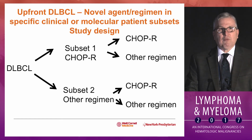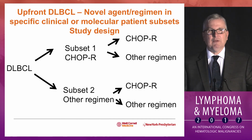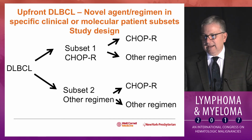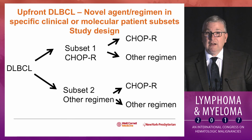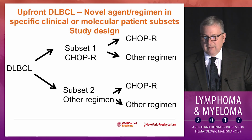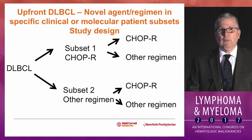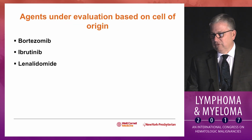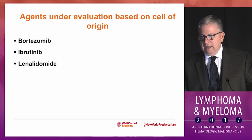I think outside of protocols, people ask all the time, should I give lenalidomide with R-CHOP? Should I give ibrutinib with R-CHOP? And those trials are ongoing. I would say that the jury is still out, and I have not routinely used those approaches in practice, even in higher risk patients. I think those are drugs that add toxicity, no doubt, and we need the randomized trials. With some of these drugs, again, bortezomib, we've had negative trials, and we have ongoing trials with ibrutinib and lenalidomide.